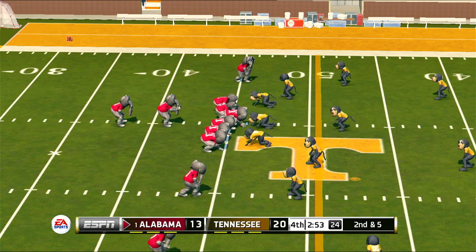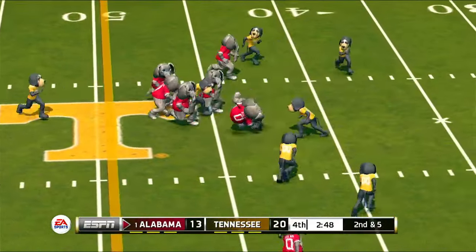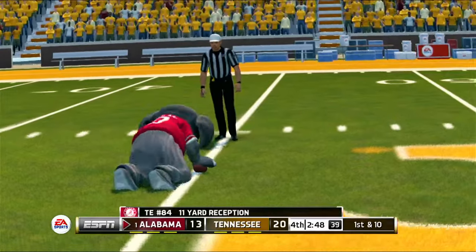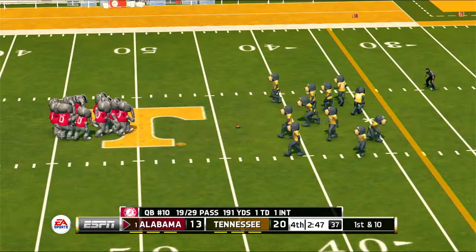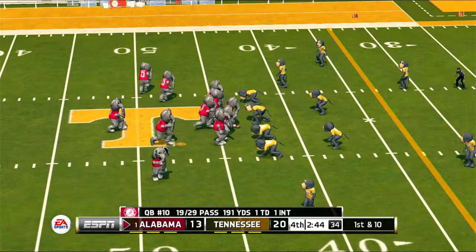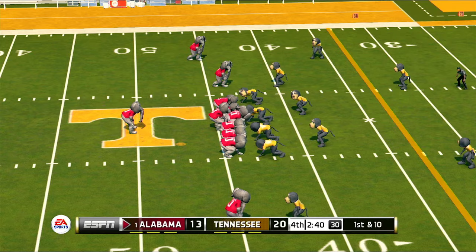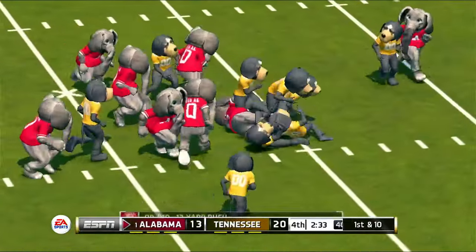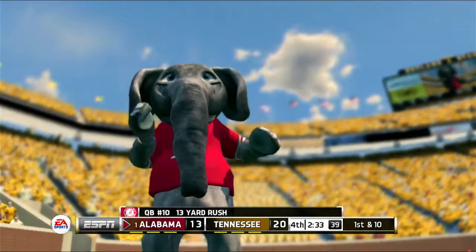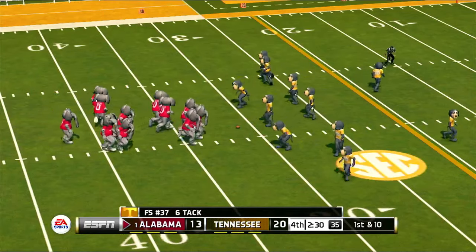Less than 3 minutes in the game. Here's the tight end, has a first down. Gain of 11 yards. From the 44-yard line, it's first down. Now he tries to buy some time. And now he's going to run. And they make the stop at about the 31. That's good for a gain of 13 yards. First down.